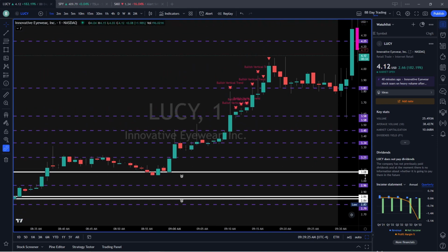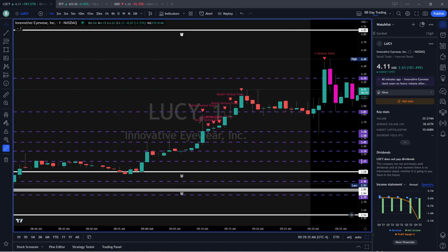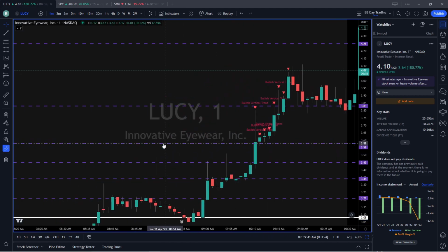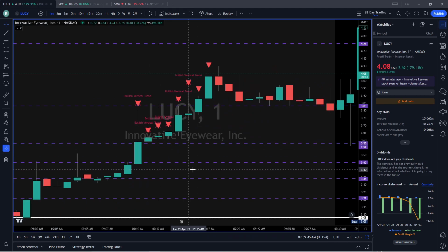Now, we do have a cluster of resistance. We've got 308, 321, 334, 345, 350 mental, 358, 383, and of course 425 and 485. Now, what we're going to see here is pretty rare. We don't see this often. We closed above the 358 right here for the first time, as you can see if I scroll left. First time closing over that level, and we held that level and then grinded into a target.